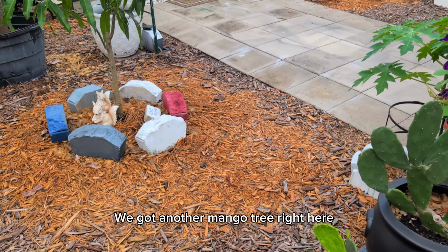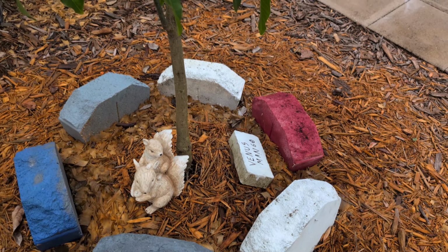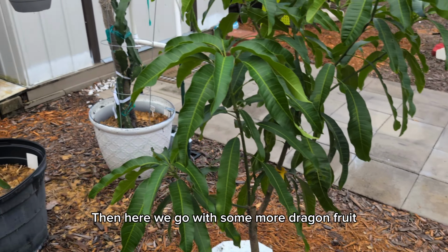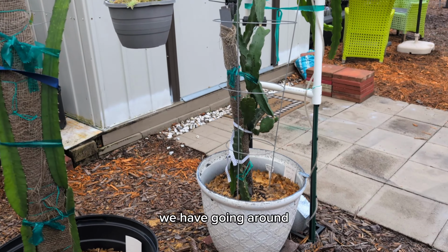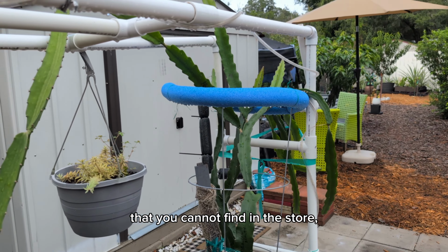We got another mango tree right here called the Venus mango. So that's a late summer mango. Then here we go with some more dragon fruit we have going around here. Remember, these are all different flavors that you cannot find in the store.